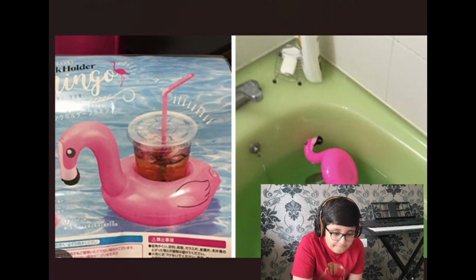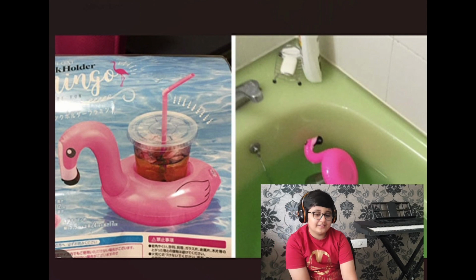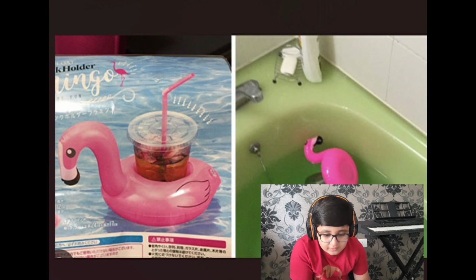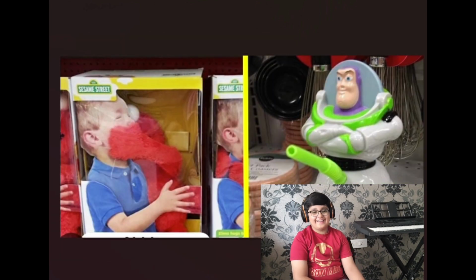Oh, it's a flamingo thing that holds your drinks in the pool or anywhere. And then in the bathtub they tried, and then the flamingo fell over. I don't know why the bathtub water is green. I think it's because of the drink, or because the bathtub color is green. Why is the water green?